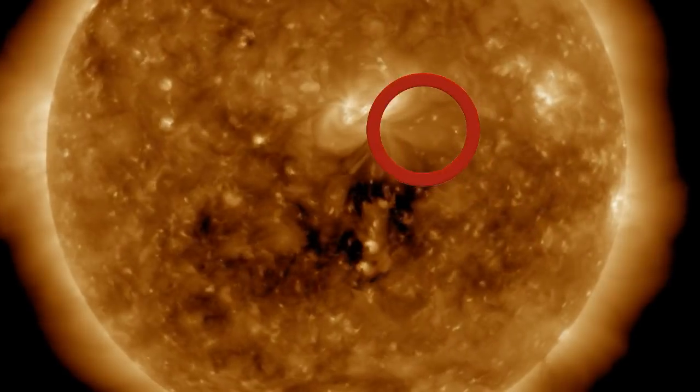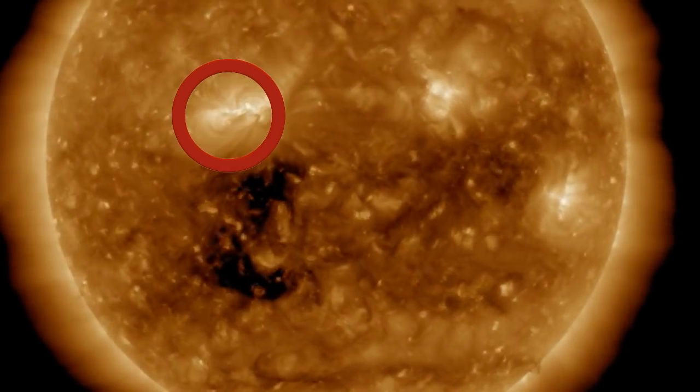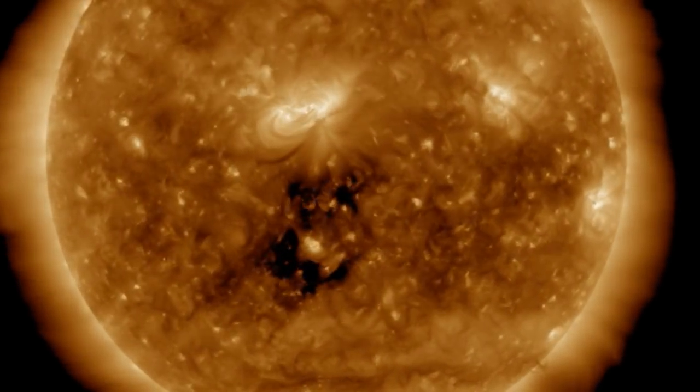And here is what I was talking about. This is AR 2709. It has a stable magnetic field, and it does not look like we're going to have to worry about it as far as any issues with solar flares.